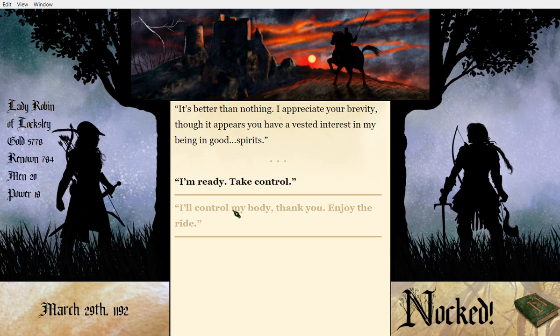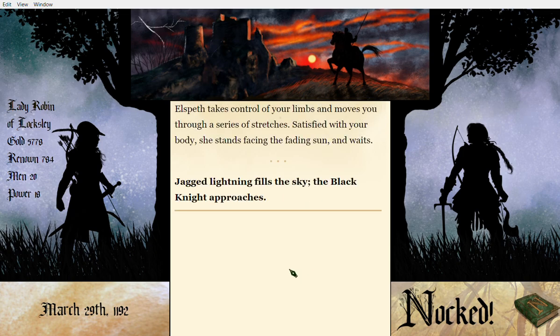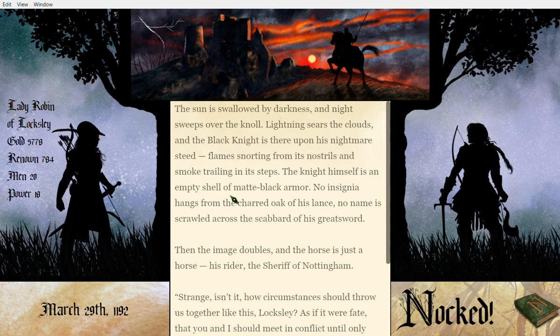Okay, Elspeth takes control of your limbs and moves you through a series of stretches. Satisfied with your body, she stands facing the fading sun and waits. Jagged lightning fills the sky, the black night approaches. The sun is swallowed by darkness and the night sweeps over the knoll.